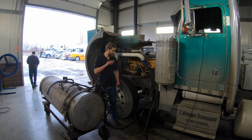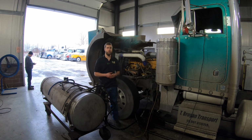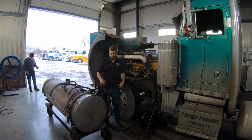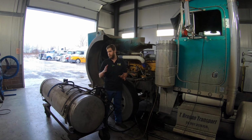All right, guys. So next step, we're going to hook a FASS to this to see what it does. The FASS supplies a constant fuel pressure to the main fuel pump. So we got this in the shop, just a portable tank full of fuel. We've got a FASS hook up, so we just hook straight up right to the engine. So we're going to do another dyno pull with the FASS this time.